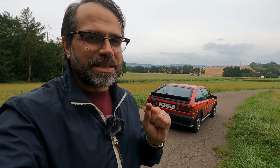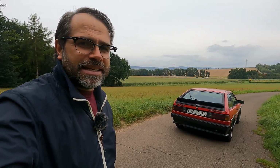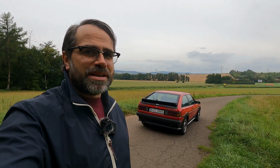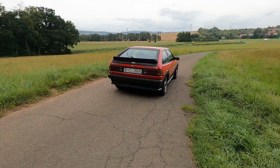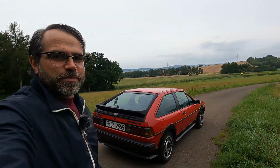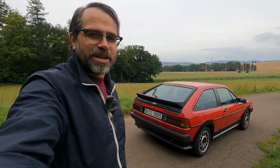The Scirocco was built until 92. Production started in 1981, ended in 92, and I think in 89 there was already the Corrado. This, by the way, is not any Scirocco. It is the GTX. So we are talking about a top-of-the-line car, and let's have a closer look at it.